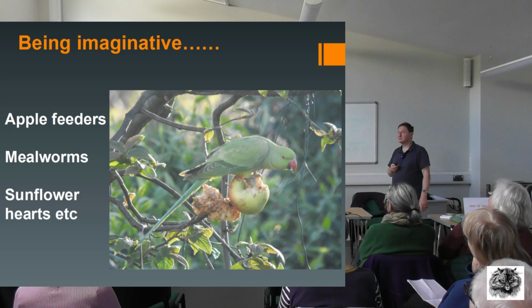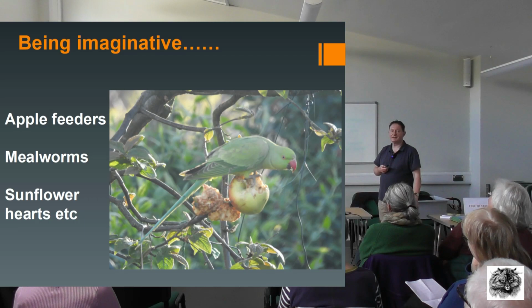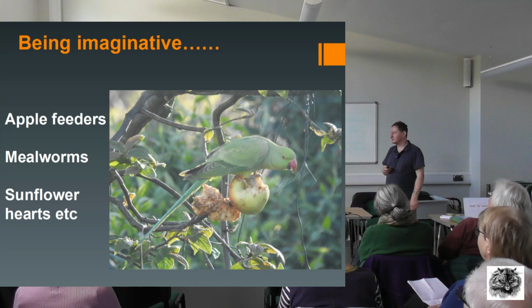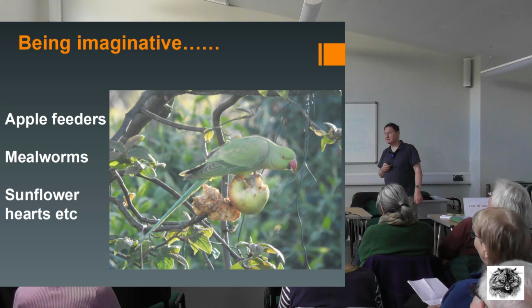And be imaginative as well. That is one of our ring-necked parakeets that we're not supposed to like because they're an alien species. I like them. And what I do, we haven't got an apple tree anymore, but I spike apples onto the feeders, and the blue tits and blackbirds and parakeets love them. So apple feeders, mealworm feeders are brilliant as well.